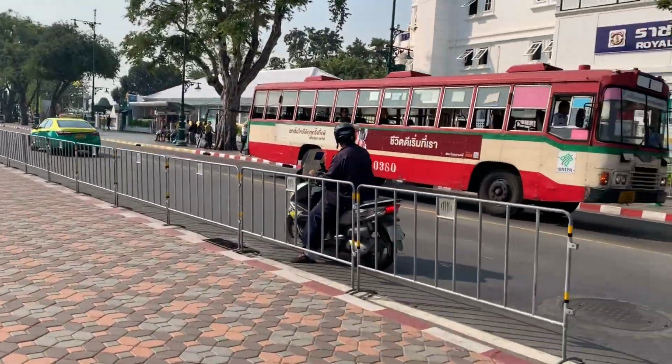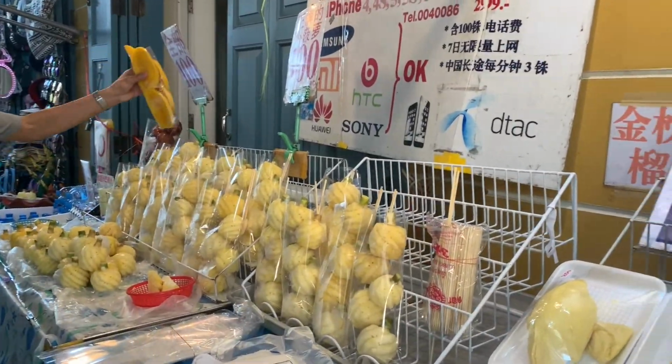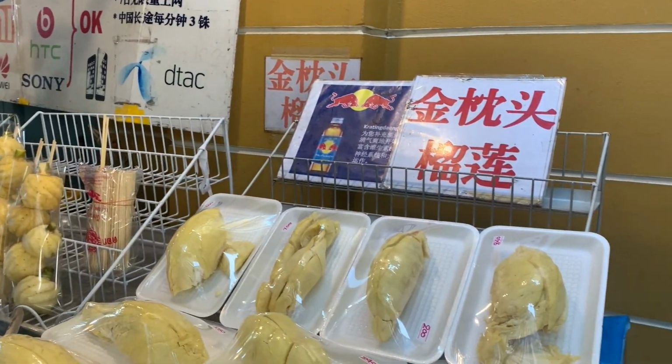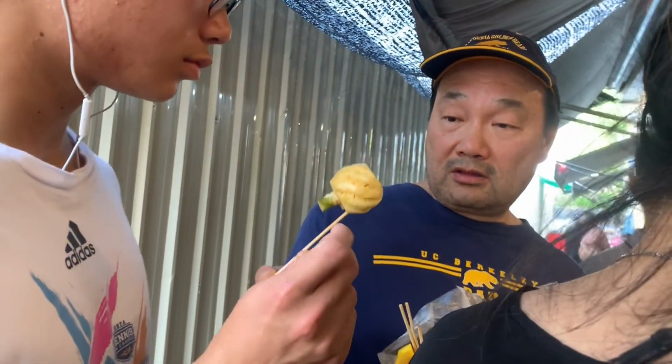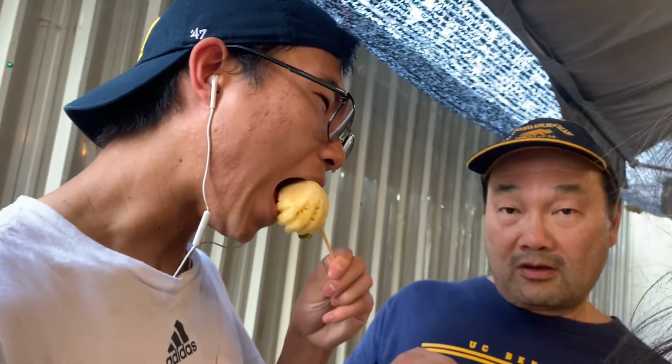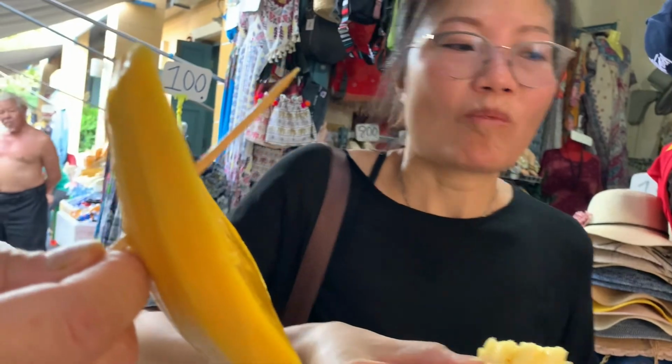This is to the right outside the Grand Palace for now. Baby pineapple. And mango. Sweet pineapple. Mini pineapple. Another one. Fruit. Or mango. I'll do the mango. Yeah. Just take it. Thank you.